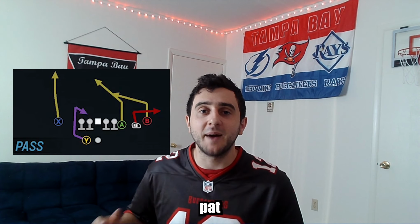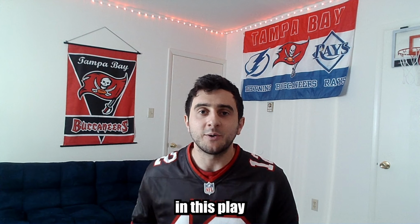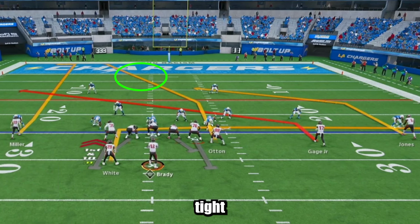This play is called Pat Slot Out in the Y off trips patch formation. Now in this play, I put the slot receiver on a slant to occupy the underneath zones to try to hit the tight end or the outside receiver over the top. The tight end and the outside receiver are running posts, and I also put the running back on a 5-yard out just in case I needed a check down.